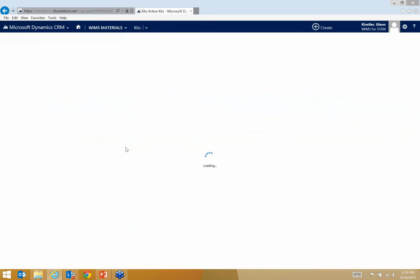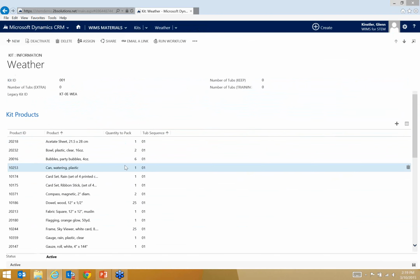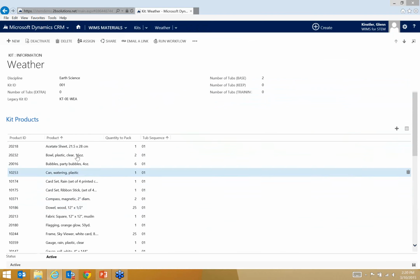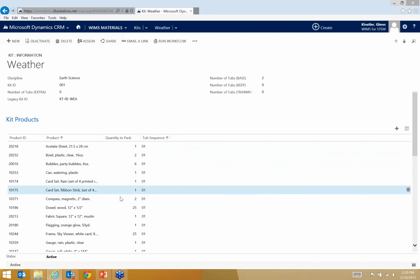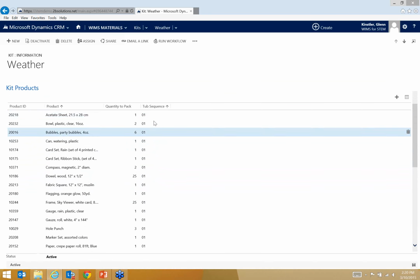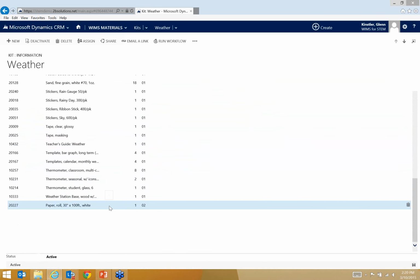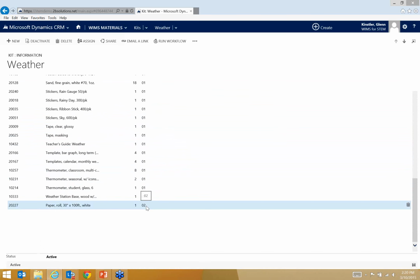So if I open up weather, I can see a little bit more information, but here are the kit products, or all the individual products that make up that kit. So this one has quite a few. Notice it has sheets, bowls, bubbles, cans, and the quantity associated with each. This particular kit is a 2-tub kit, so all of these products here at the top go into the first tub, but notice this last product here at the very end goes into the second tub. It goes into the tub number 2.